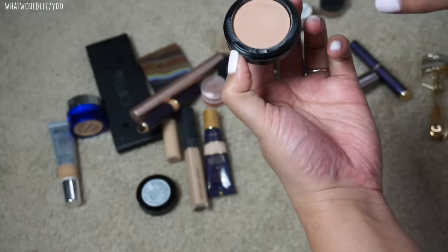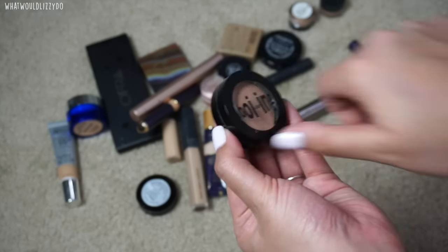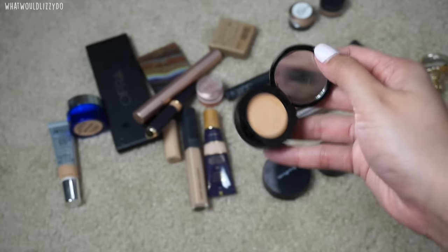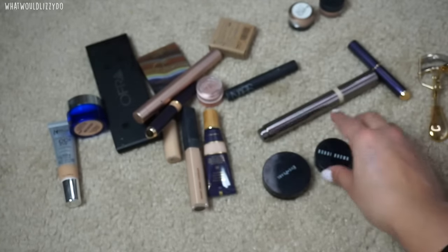I don't know, but I know I don't like it, so I'm going to get rid of this one. It's too light and I think it was drying. Okay, so these three are correctors right here. This is a Stila corrector. I haven't really used it. I only tried it, I think, once. So I'm going to keep this one to still play around with it.